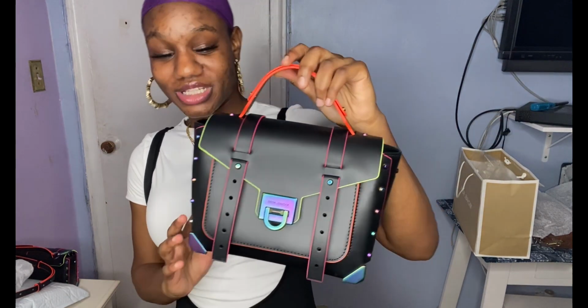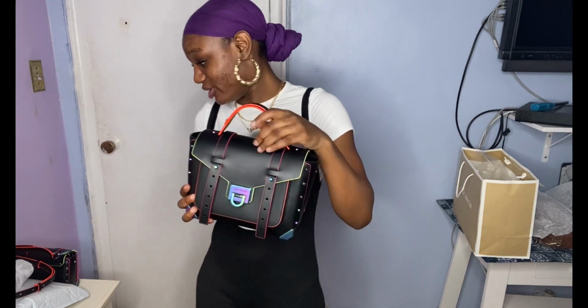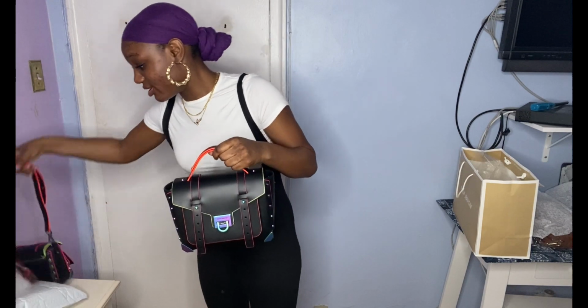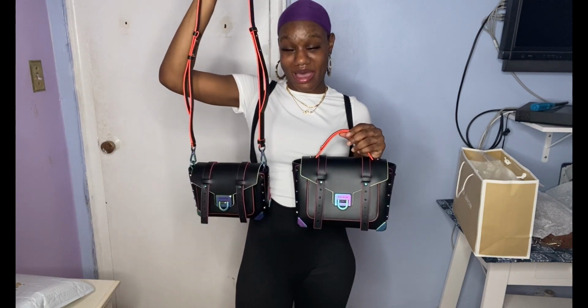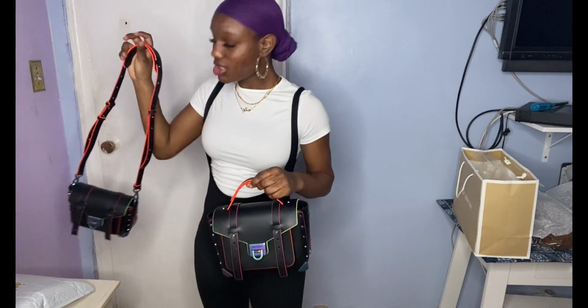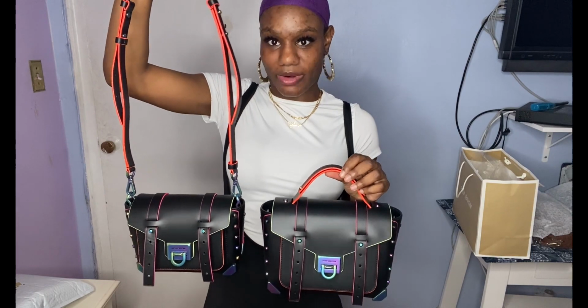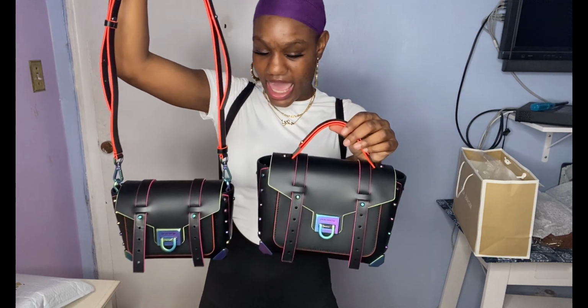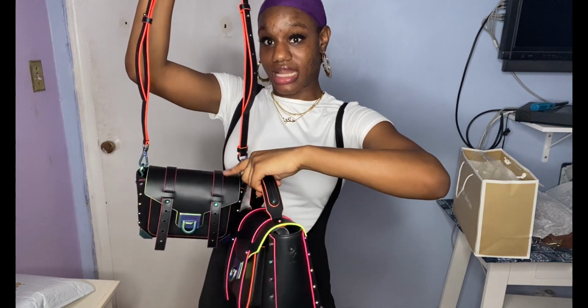This is called the Michael Kors Medium Sacho Manhattan bag. This is the bag that I was trying to order, and I ended up ordering this bag online instead. So the only real difference between these bags is, well, one, the price, obviously the size, and you see how this has like a satchel. This one does not.